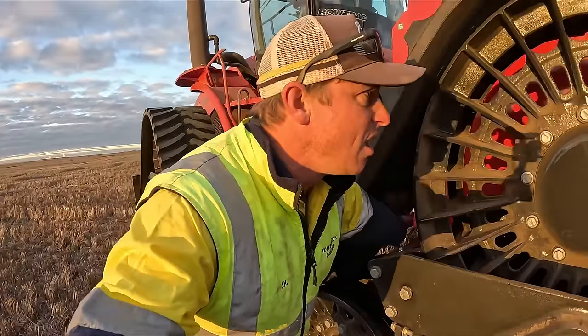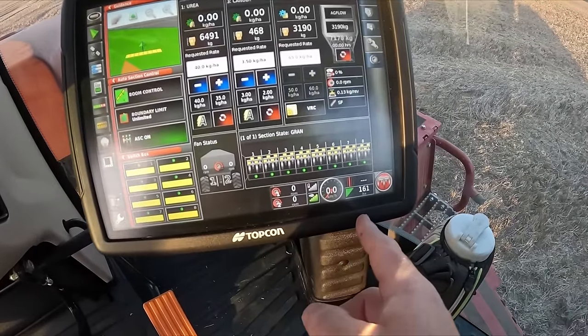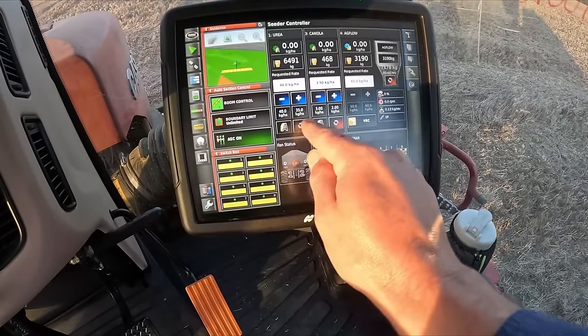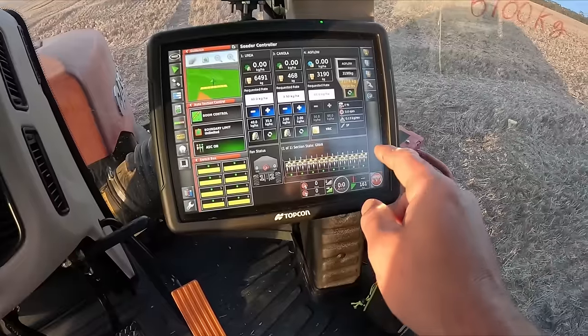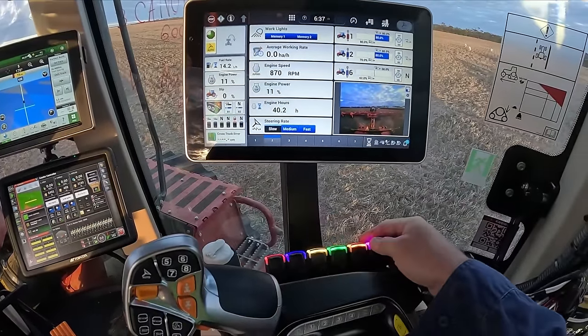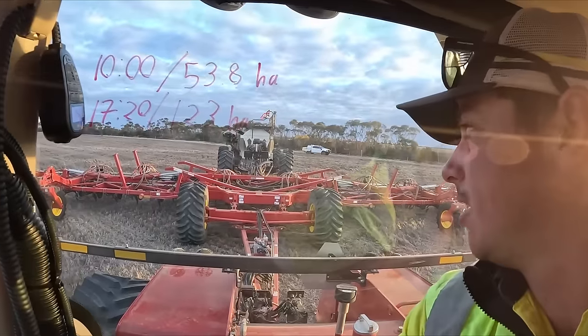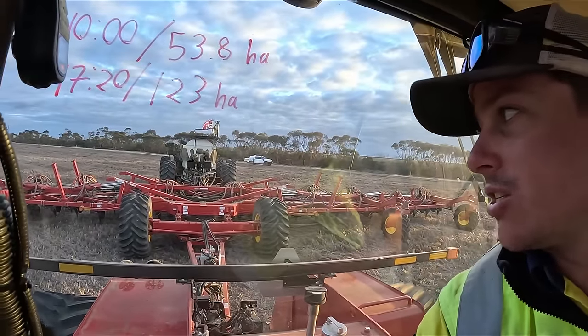No. Tracks are all good. Righty-o, so 161 hectares done in this paddock so far. So I'm just gonna turn everything on, turn my tines on, my fans on, and drop our tines in the ground and do a seed check. It should all be good.